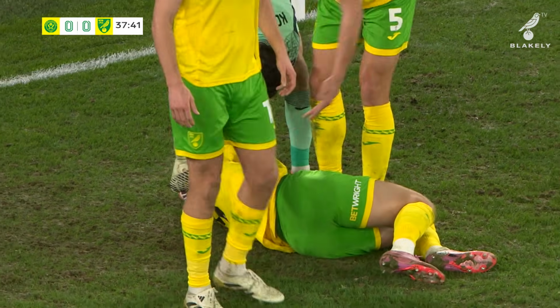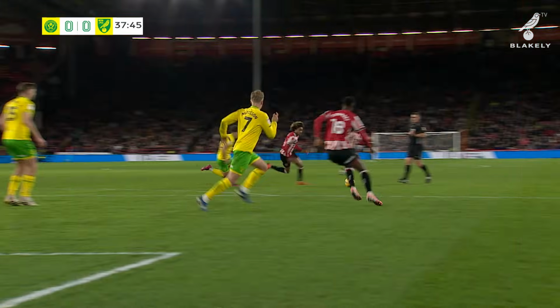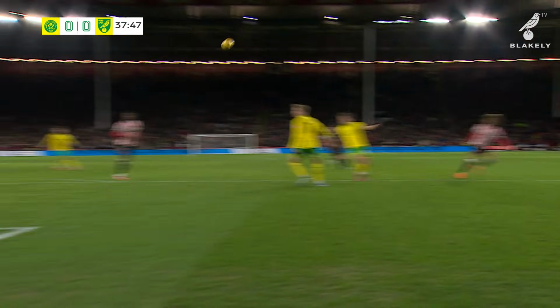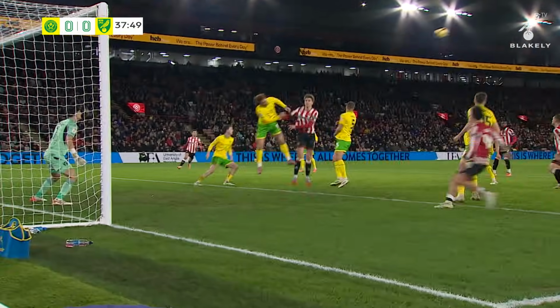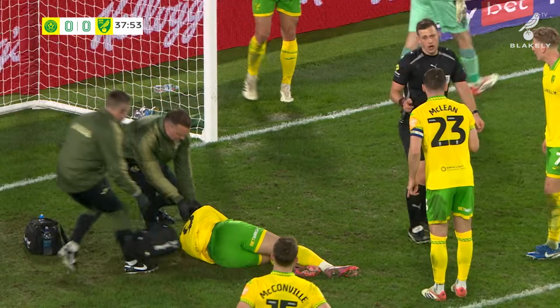They did, I think it's Josh Sargent, to be fair, who's down, and it was very, very good bravery, to be honest. I mean, it was a good ball in. It had good height on it. It was attacked, to be honest, really well, and it did look quite a nasty sort of collision with the way that he went down, and I was actually quite worried for him, to be honest.